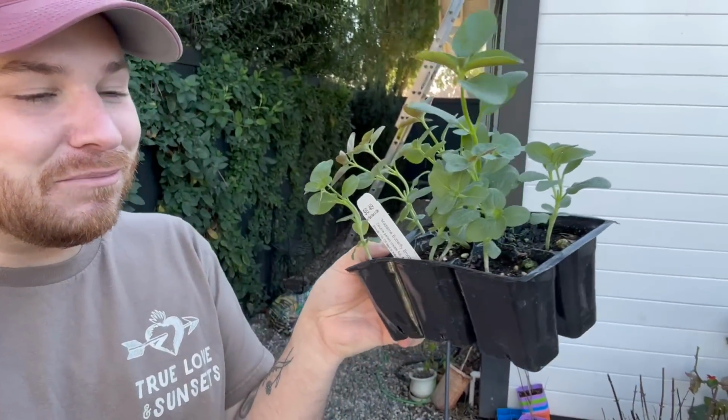So plant your hellebores in morning sun. Do not plant them in afternoon sun like I did, or you're gonna have to play the moving game, which I don't mind playing every once in a while, but if I can avoid it, I will try to avoid it.